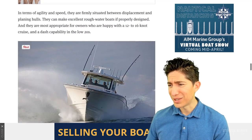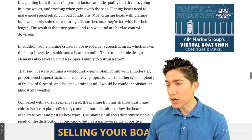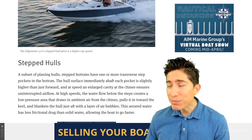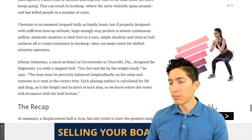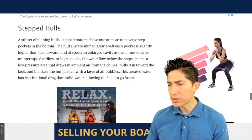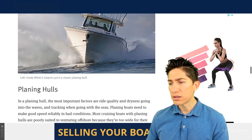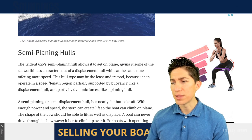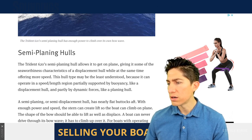Look at that, bras. Okay, planing hulls. They talk about planing hulls. I like that. They talk about stepped hulls, which I'm a big fan of. And they talk about, oh, hold on, three, we missed one. Stepped hulls, planing hulls, semi-planing hulls, okay. So anyways, go in there.